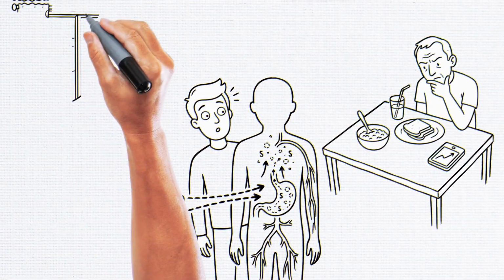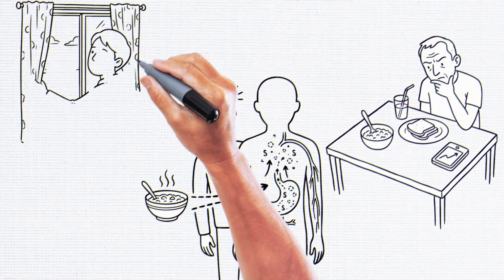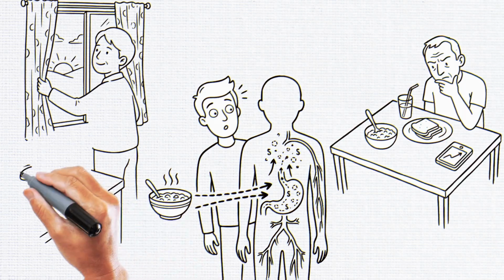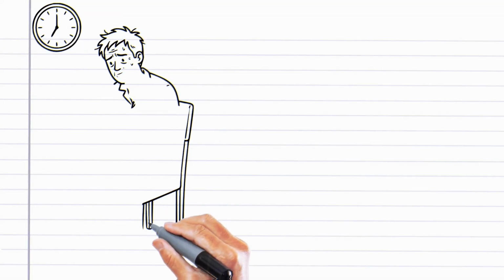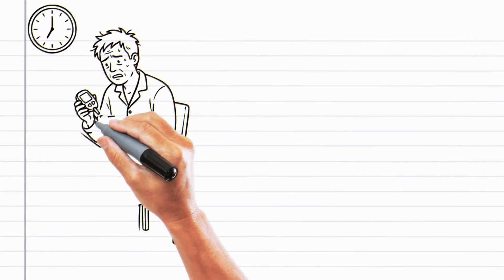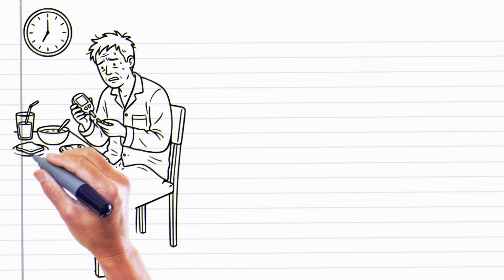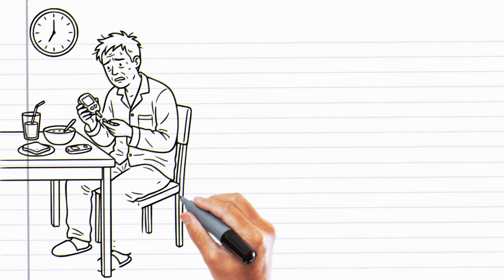You check your blood sugar, prepare a breakfast that is considered healthy, like orange juice, oatmeal, or whole wheat toast, and you believe you're doing everything right. Then, 2 hours later, you check again, and your numbers are much higher than you expected. You ask yourself, what did I do wrong? The answer may surprise you. You didn't do anything wrong. You were simply following incomplete advice.